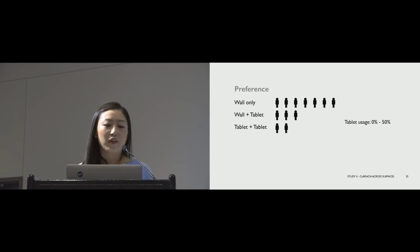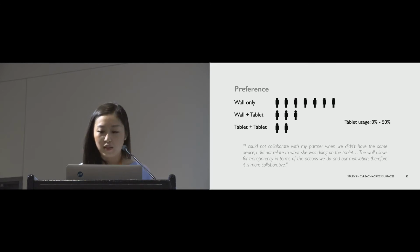In the beginning, we thought extending the interaction onto tablets was going to be powerful and users were going to love it, but it turns out more than half of the participants preferred to use the wall only. And the tablet usage has very large variances across groups, pairs of participants, between 0% to 50%. And part of the reason was explained by one of the participants.